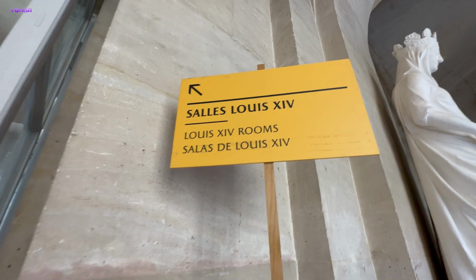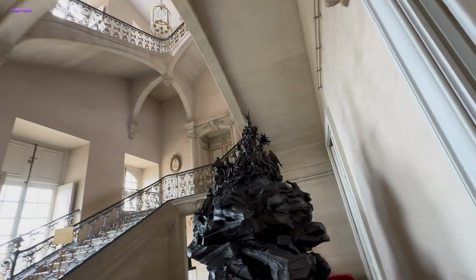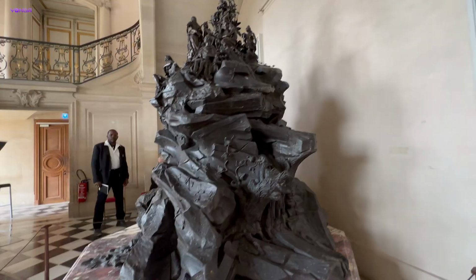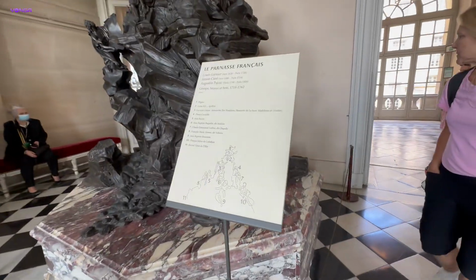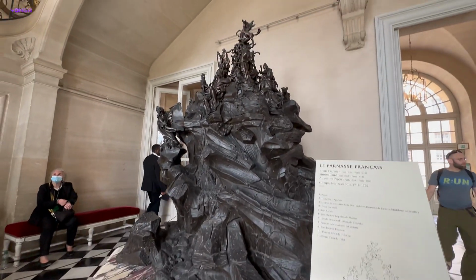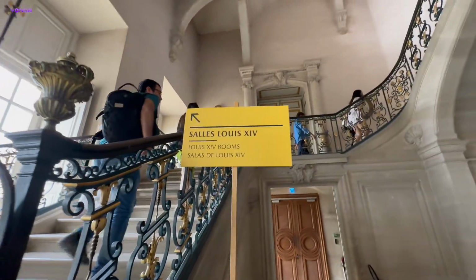Louis XIV rooms. This sculpture is the Parnasse Français by Louis Garnier in 1721. It is made of bronze, and its height is over 2 meters, commissioned by Évrard Titon, and celebrating artists, musicians, and writers of the reign of Louis XIV. A total of 11 people are represented on the sculpture.